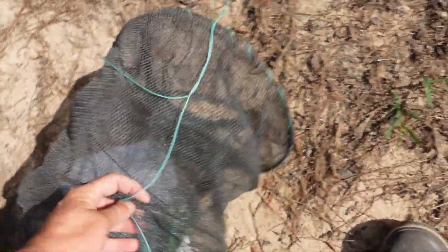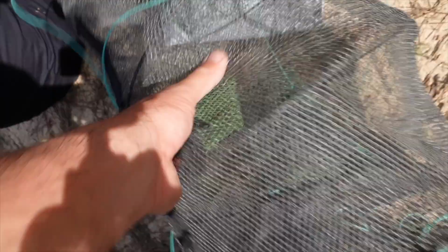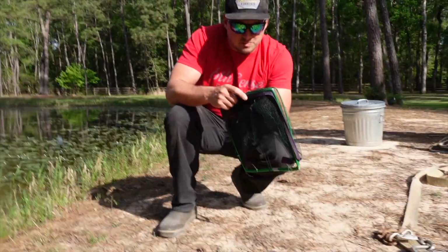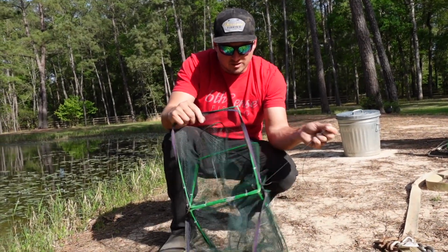Basically what you do with this is you got the little bait pouch right here inside of there. And then on the sides, it funnels down real small. And so they go in and they can't figure their way out, whether it's a minnow or a crawdad or what. Yeah, dude, these are probably the biggest piece of crap traps ever, but the biggest thing was I wanted to make sure that they were actually here while you were here.